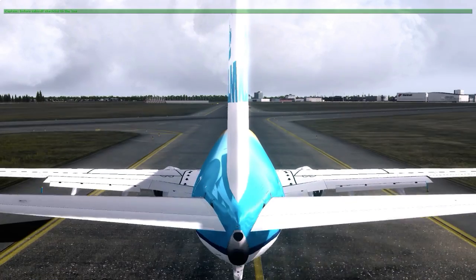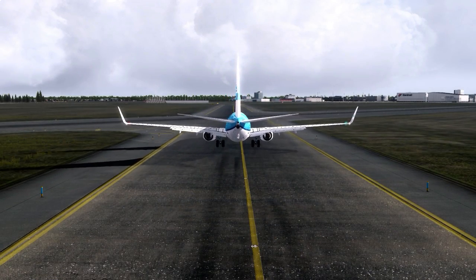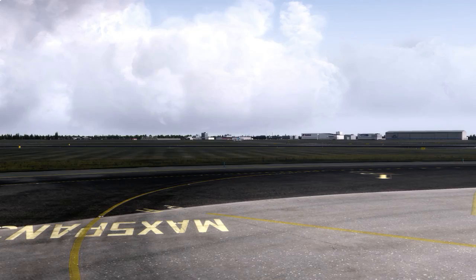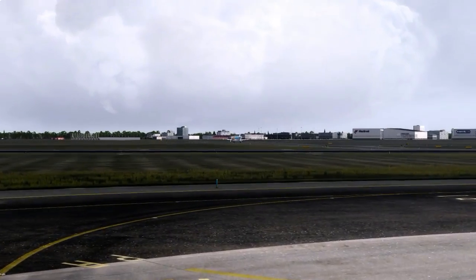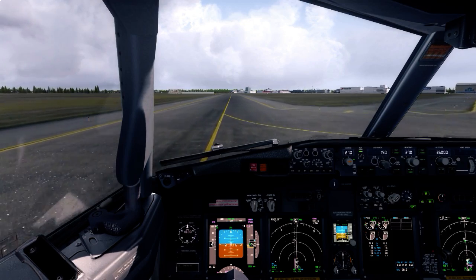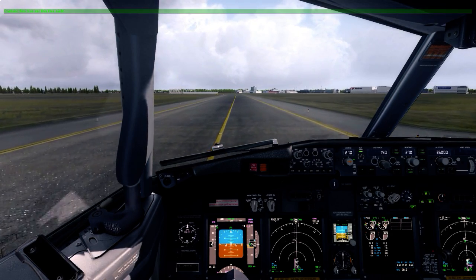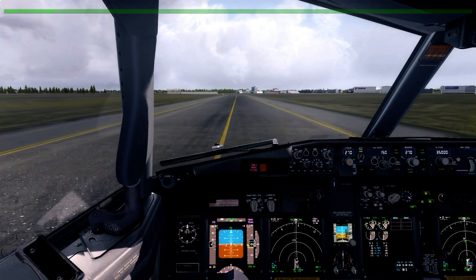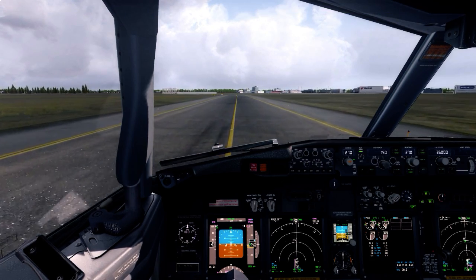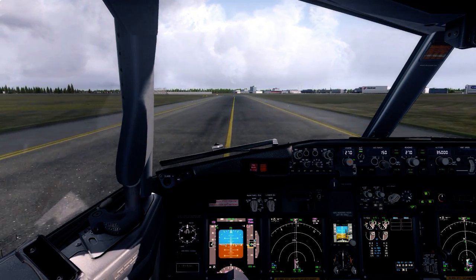Before takeoff checklist to the line. Config. Flaps. Selected. 25, green light. Stabilizer trim. 4.8 units set.